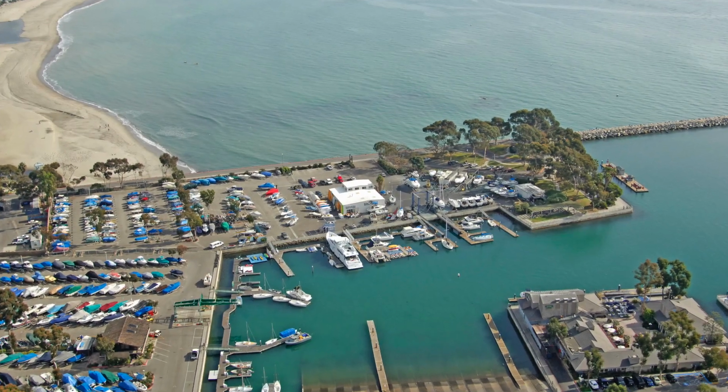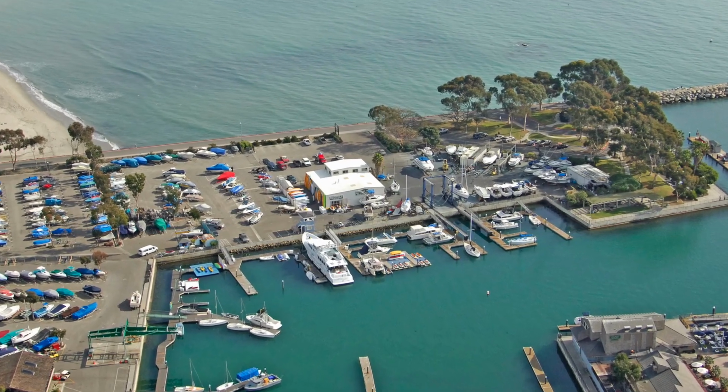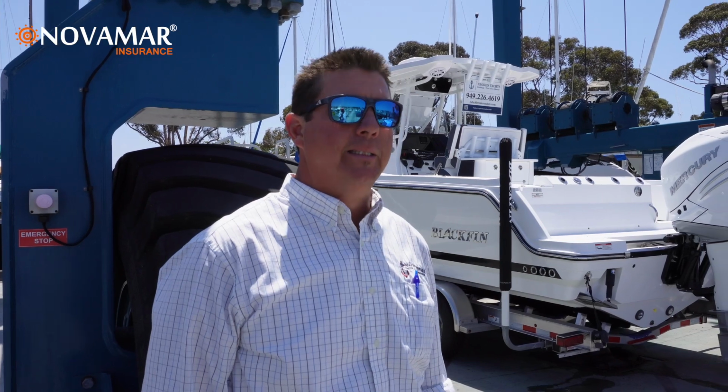We just purchased this new lift in 2017, gave us the capacity to do 25 foot on the beam and 200,000 pounds on the displacement. It's really opened up our demographic of customer, which has been great.